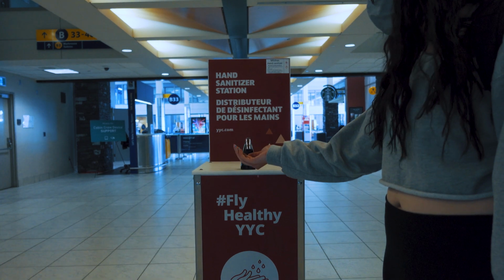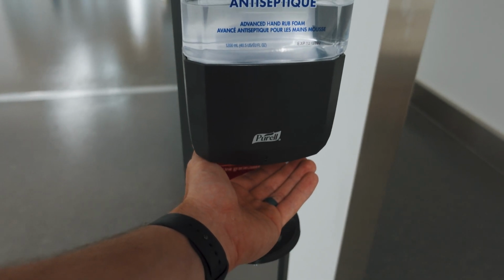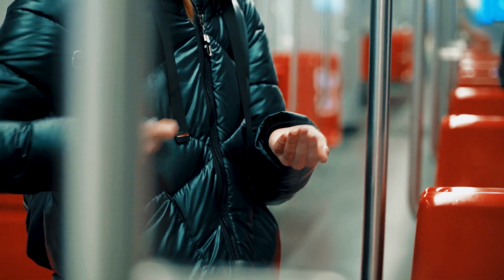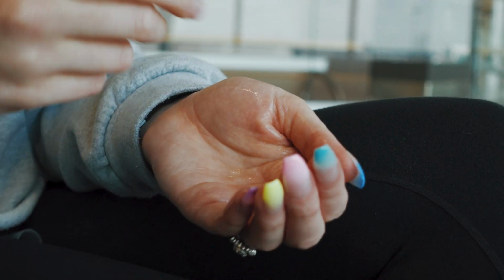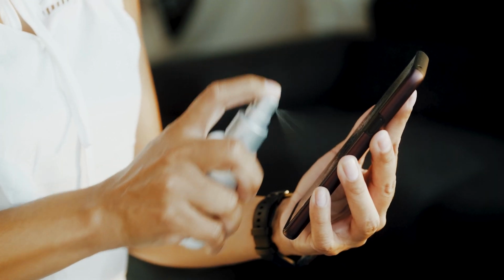Next is hand sanitizer. The coronavirus can be spread through the air and on surfaces. So if you can, bring sanitizing wipes and hand sanitizer. I know we're limited with the amount of liquid that you can bring on a plane, but make room for this one. We really like the ones that are the spray bottle because you can spray your hands quickly and you can spray any surface and wipe them down. This is great for your cell phone too.